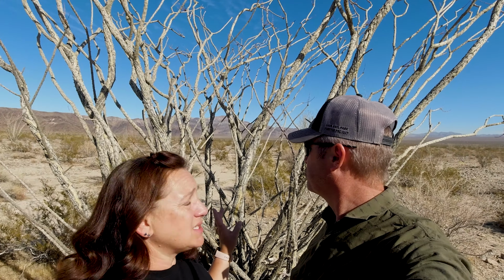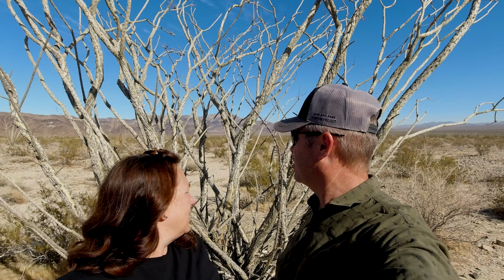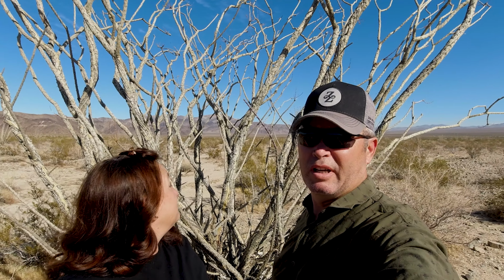So this one here is now starting to bloom, and when it's in full bloom in the spring, and I've been told spring is about April here, it will have red flowers that come out of the top of it. That would be quite a sight to see. Yeah, it's a pretty mean looking bush. Every inch of it looks like it's covered in these really long thorns.